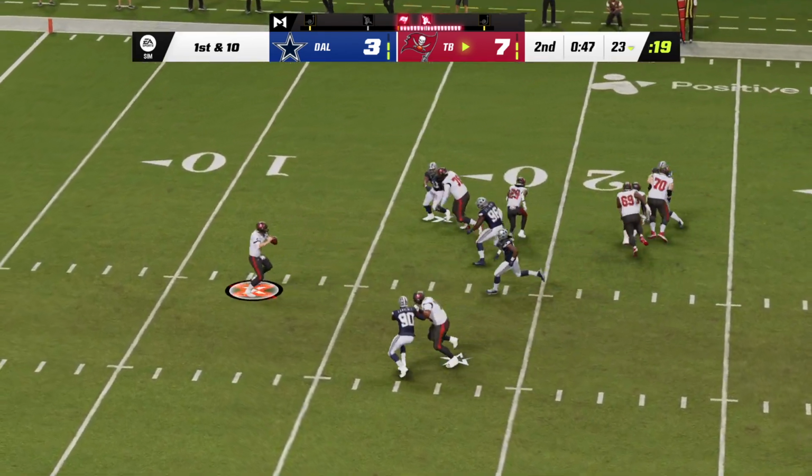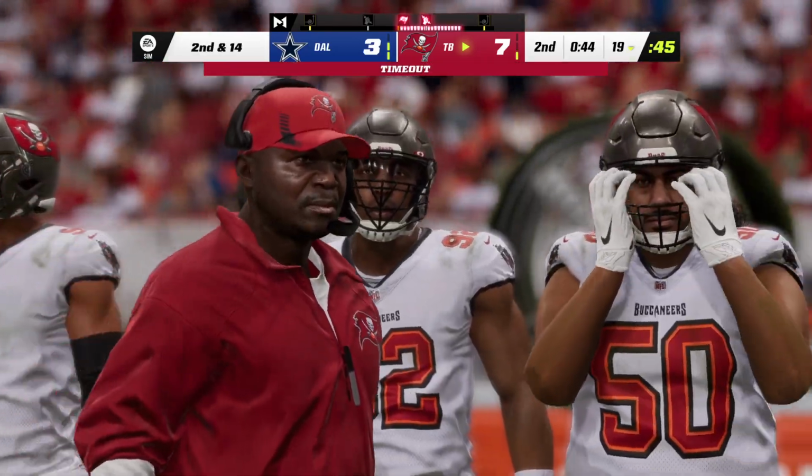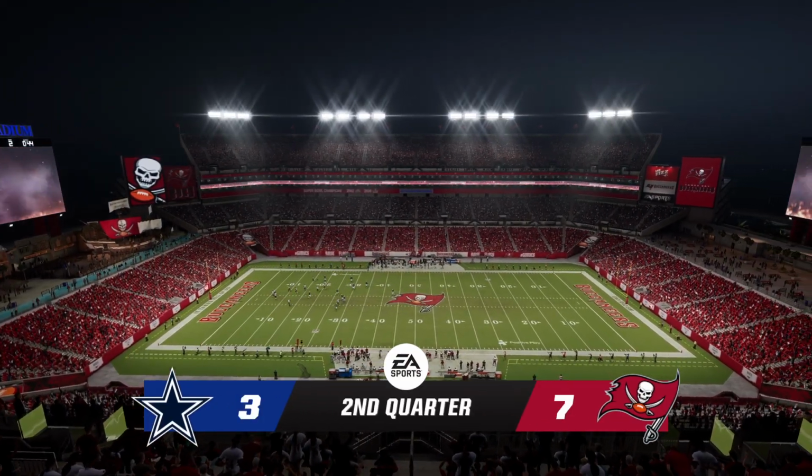On first down, Brady. This is White on the screen. The Bucs going to go ahead and use the second of their timeouts as they'll stop it with just over 40 seconds to go in the first half.